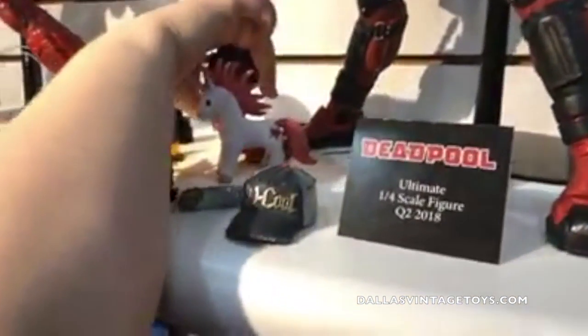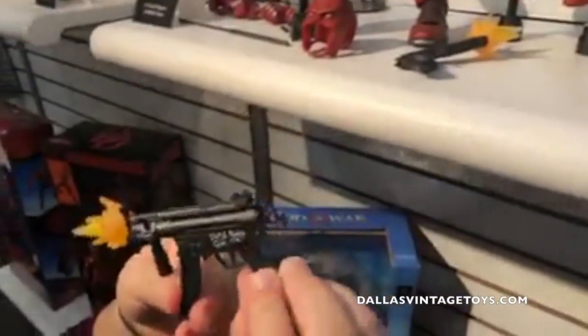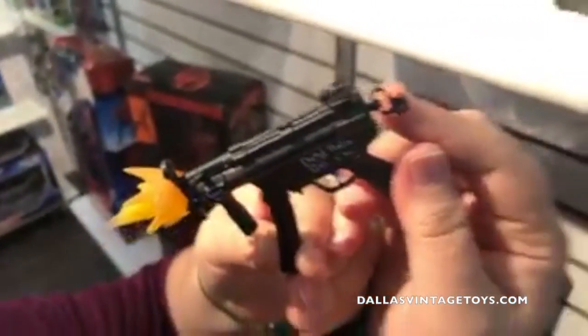Amazing. One of my favorite parts is people who bought the original already know about this, but on the back of his gun, he's got a little NECA scaler. Oh. Well, top secrets. Yep.